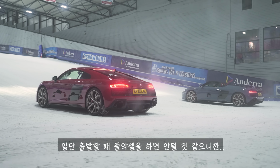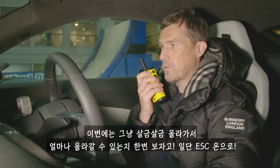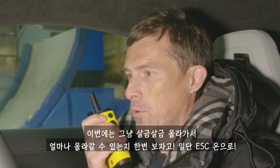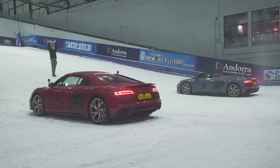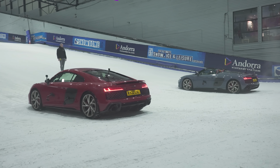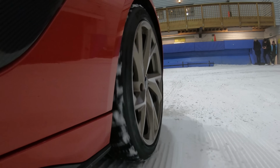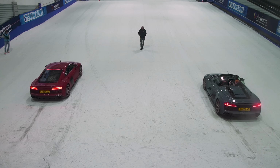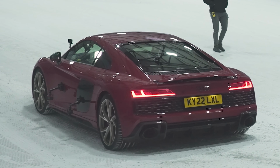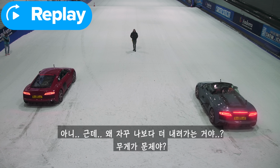Maybe we shouldn't try and thrash the cars off the line, so this time we should just creep at the slope to see how far we can go. And we'll do it first with stability control on. 3, 2, 1. Come on, don't lose traction. I've lost it now. Okay, I don't know why it is, but you always slide back down further than me.